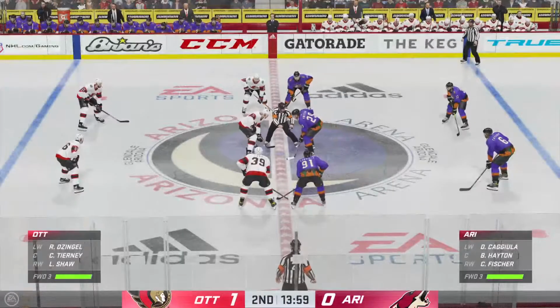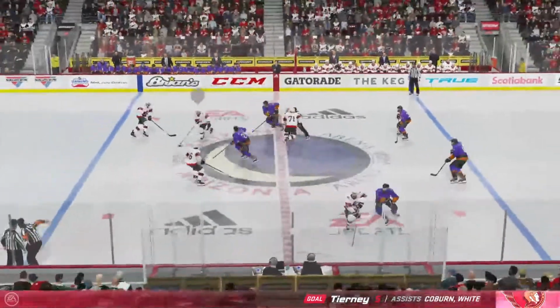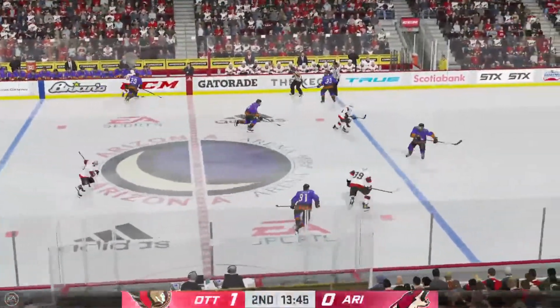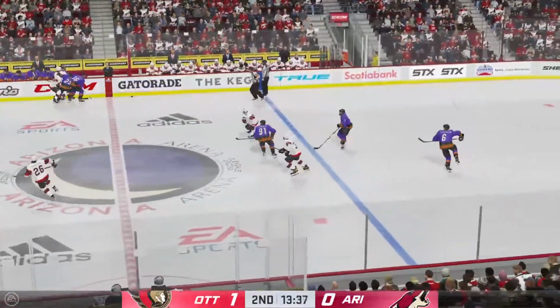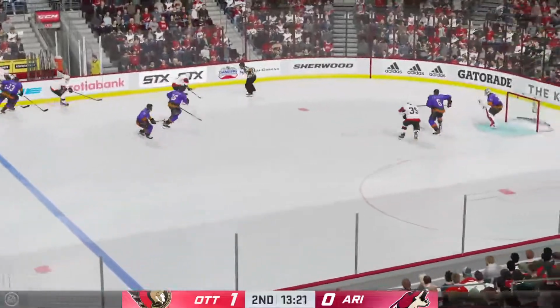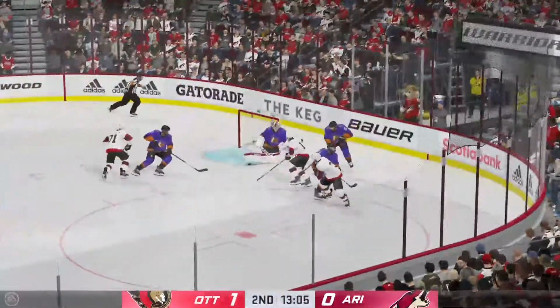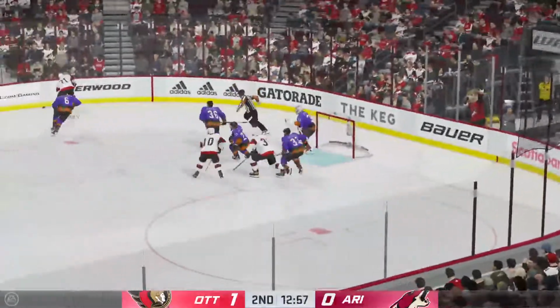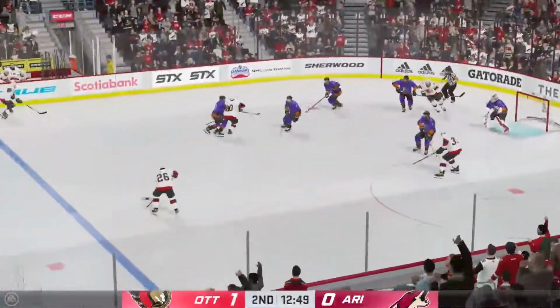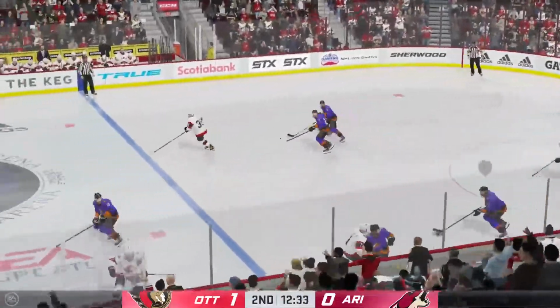7-5 shots in favor of Ottawa. Face-off won by Ottawa. Here's the single. Chris Tierney picks it up. He's got the leading goal for Ottawa. Here's the single. Has a shot in front of the net. Dzingel with the rebound. What a save by Ranta. Over to Dzingel. To Branstrom. Branstrom with a slap shot deflected and stopped by Ranta.